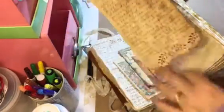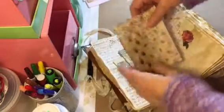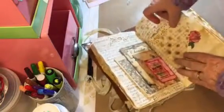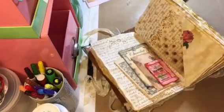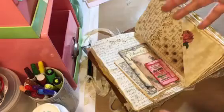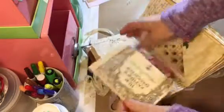Just yesterday I finished this, or maybe it was the day before I did this. I don't write in it necessarily every day, but I do, you know, every few days or as something comes up that I want to document.